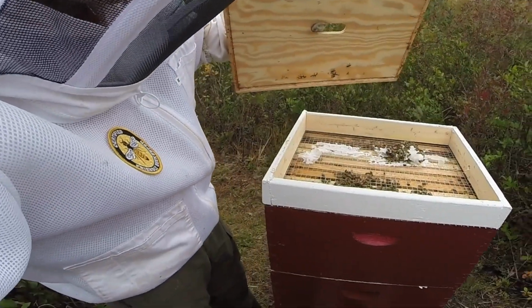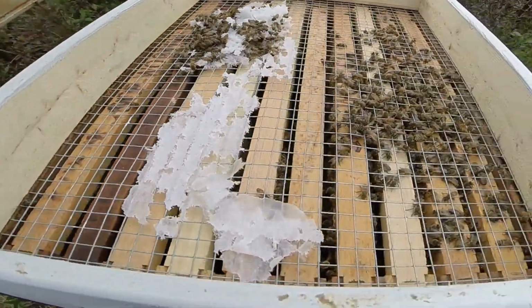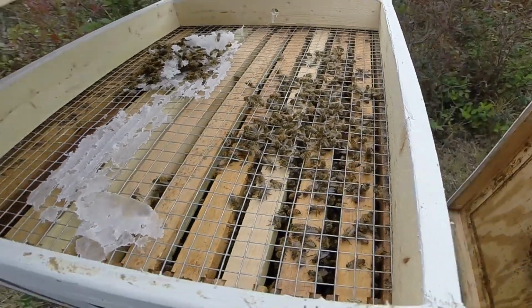And that's a good sign. I'm very worried about this colony. They have some sugar left. That's fantastic. Nice little cluster over here.